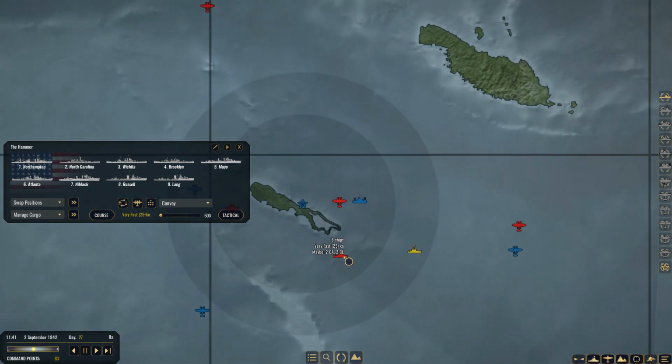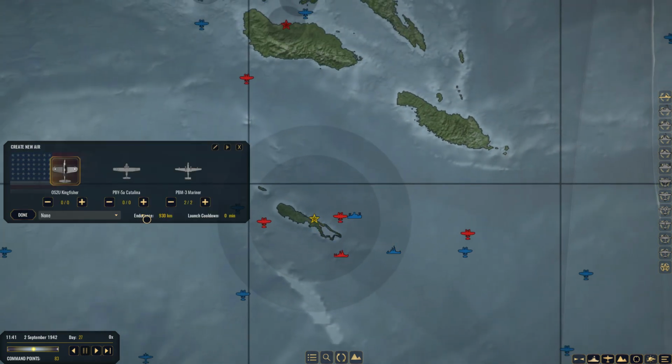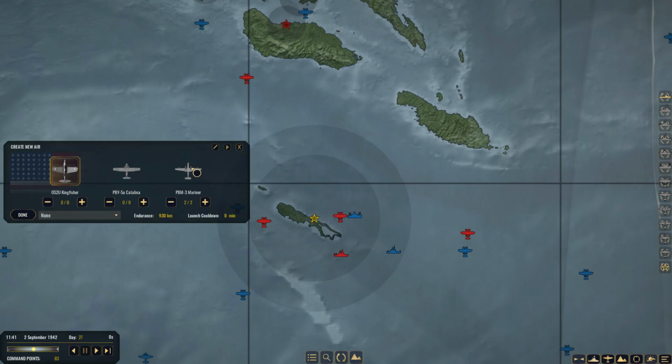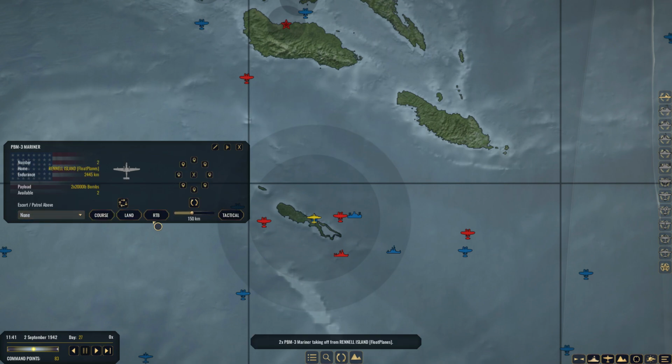We can see that there is perhaps a cruiser task force just south of Randall Island over here, so we're going to see if we can scout that out. I'm actually going to scout that out with the Mariners. We use some Mariners, and perhaps we can arm those with some bombs. 2,000 bombs should do just fine.